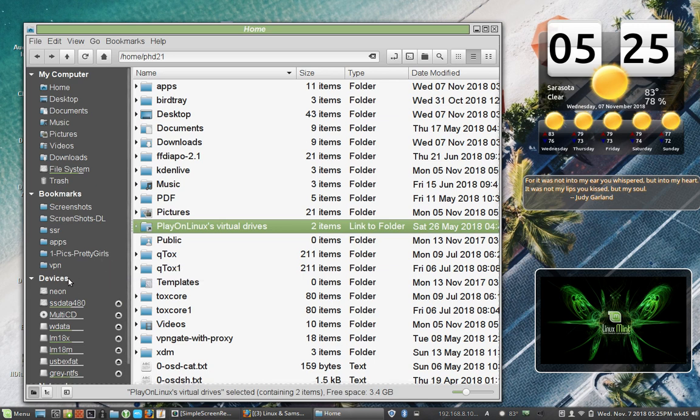Underneath that is a section called Devices. These are normally all the other drives other than the main drive that you booted into. That can include CD, DVD, Blu-ray drives. It can also include other partitions on any other drives that are currently connected.